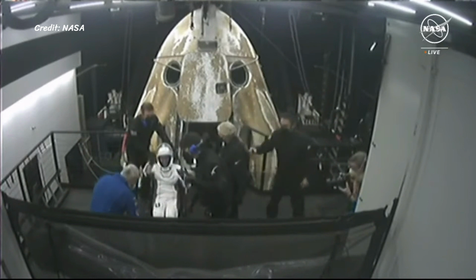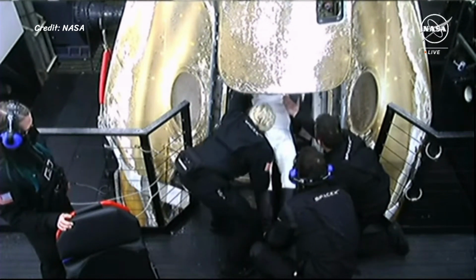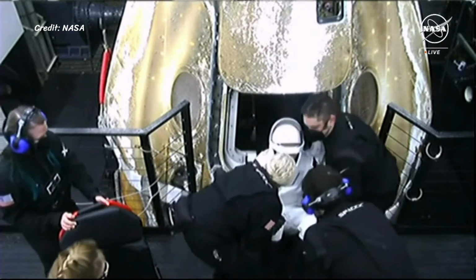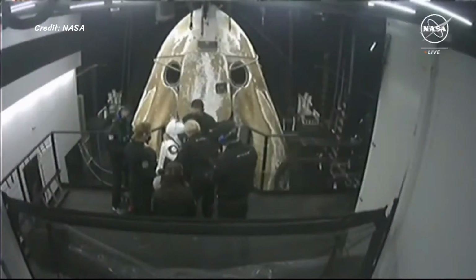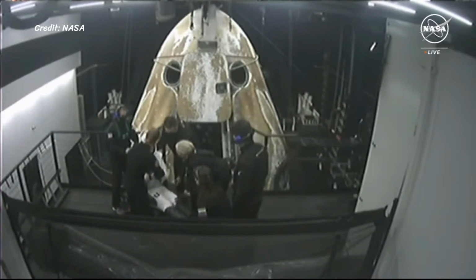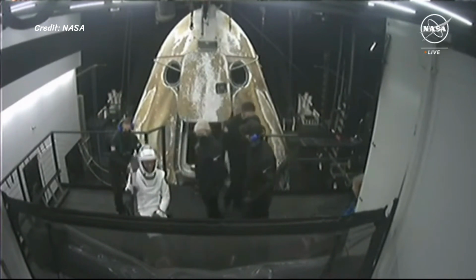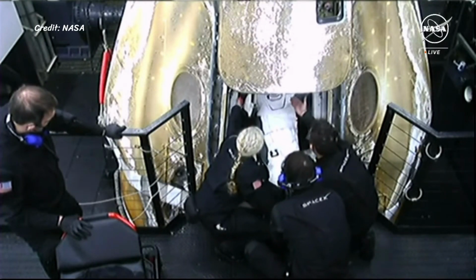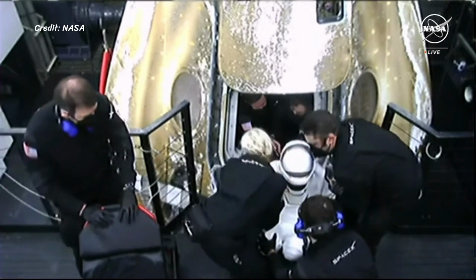And some waves there from NASA astronaut Jasmin Moghbeli. And Konstantin Borisov has successfully egressed. Some handshakes there, it looks like. Thumbs up and happy waves. And Satoshi Furukawa, the last member of Crew-7, now out of the vehicle.